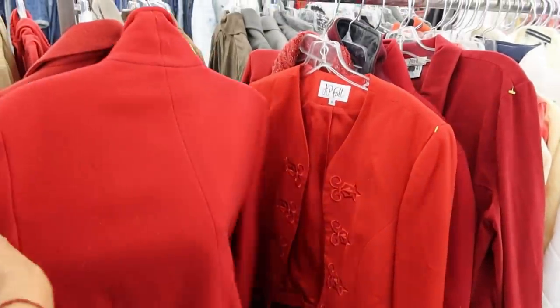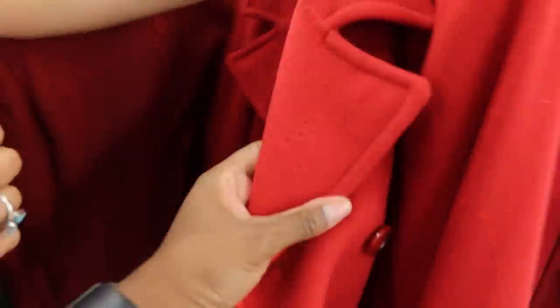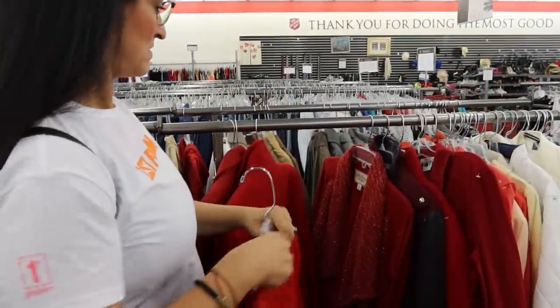Ooh, that's a nice one. That's a nice one for the rack. You don't think so? Westbound? Oh, does it have mothball holes? It had a little holes. Yeah, it has holes. Okay, no. Oh, look at this. That's cute. For the rack. Yeah, definitely. I like that. Cute. I like that, the Asian inspired.